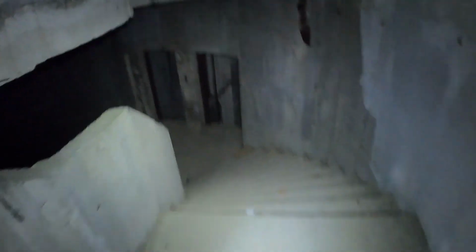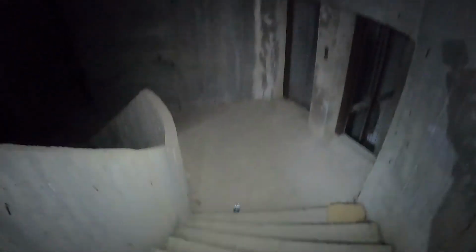And now, back to the basement. I think the noise is traveling through the elevator shaft. It looks like the basement has two levels also. So there seriously must have been some sort of events going on down here. I'm really curious to see what this used to look like back in the day.